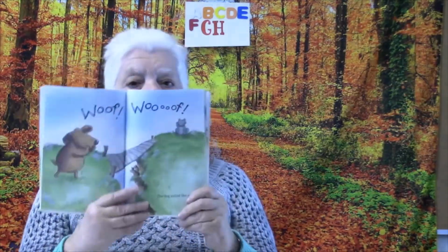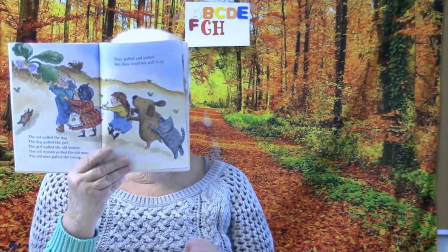The little girl called her dog, yoo-hoo! The little dog pulled the girl pulled the old woman pulled the old man pulled the turnip. They pulled and pulled, but they could not pull it up. Can you guess what's going to happen next? The dog called the cat, woof, woof, woof. The cat pulled the dog pulled the girl pulled the old woman pulled the old man pulled the turnip. They pulled and pulled, but they could not pull it up. Can you guess what's going to happen next?